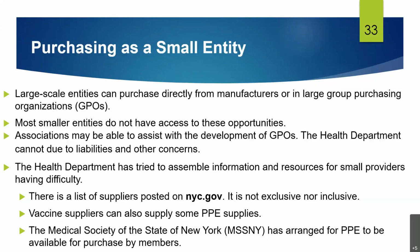And then finally, this is also on that sheet, the Medical Society of the State of New York has arranged for PPE to be available. So if you go to the MSNY.org website, on the right side of the page, if you're a member of MSNY, you'll see a box that says members access your PPE here. Again, they're sourcing it from similar distributors, so you'll see some language there saying they can't guarantee that it's going to arrive. There still may be some delays and things like that. It's another option you may want to take advantage of.